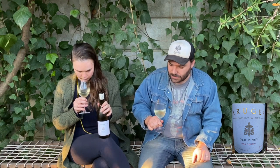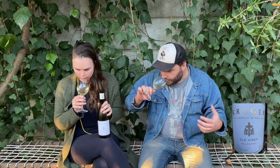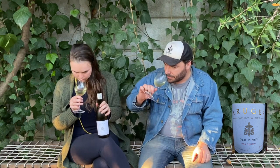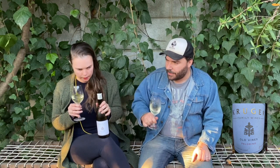Wow, the nose in itself is quite delicate. It's got some peach. It's got a bit of a savouriness to it. It's not really sweet, and it doesn't jump out of the glass. There's a bit of orange blossom. I definitely smell way more savoury than sweet.